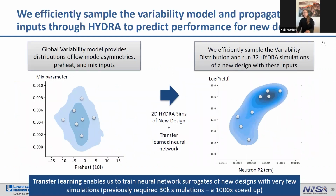So we can take those input parameters that we have from our variability model, our small set of 2D simulations for the new design, that we propagated through a neural network to retrain it. And what we get when we propagate this distribution of input parameters through the new design is a distribution of predictions. And we do this very efficiently, taking advantage of a technique like transfer learning, which lets us speed up the process by about 1,000 times compared to how we would have done it in the past.